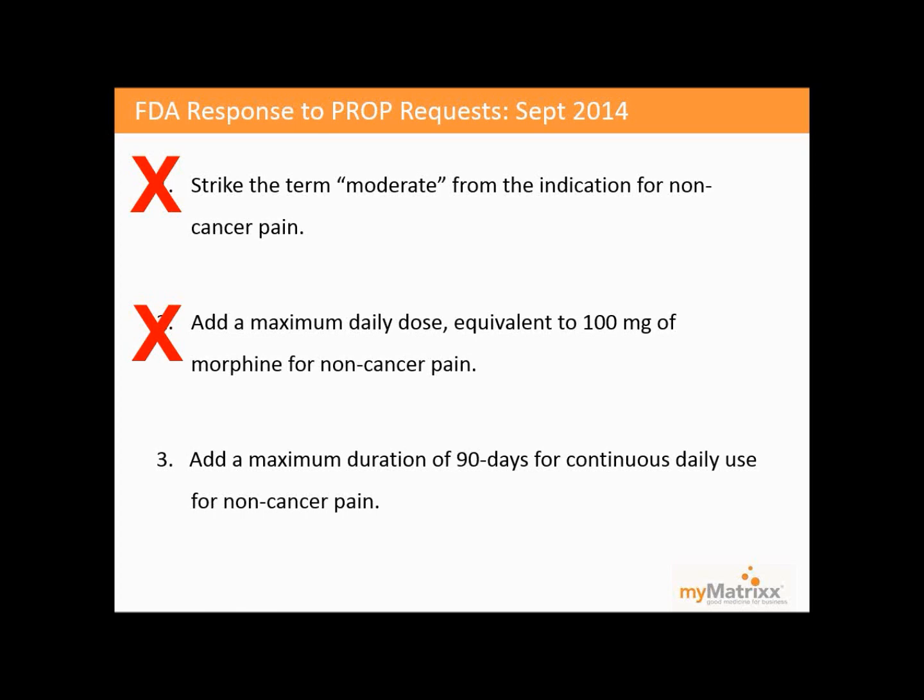Second, they didn't feel that adding a maximum daily dose equivalent to 100 milligrams was appropriate, since it was hard to set limits based on epidemiologic data, and there was significant variability from patient to patient with regards to prescribing, and patients could respond at lower doses as well as higher doses.